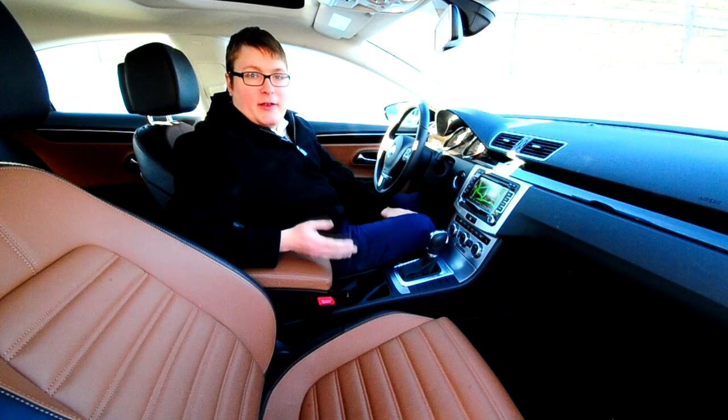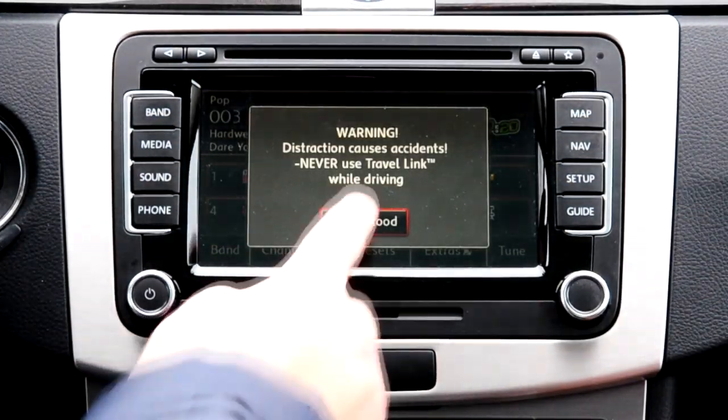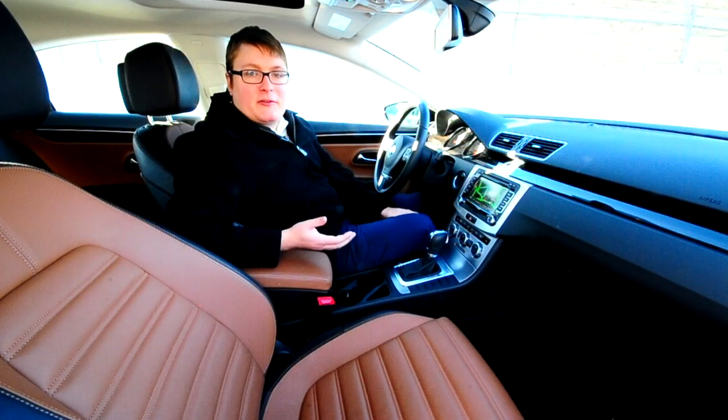Now, one last thing I want to talk about inside the CC is that we do have a wide range of telematics now, especially with the inclusion of CarNet. From Sirius XM radio, we do get Travel Link, which includes things like movie times and weather conditions and sports scores and all that kind of stuff that you'd expect. Although that's not really anything exclusive to Volkswagen. That's something that you can get in a wide range of vehicles these days.